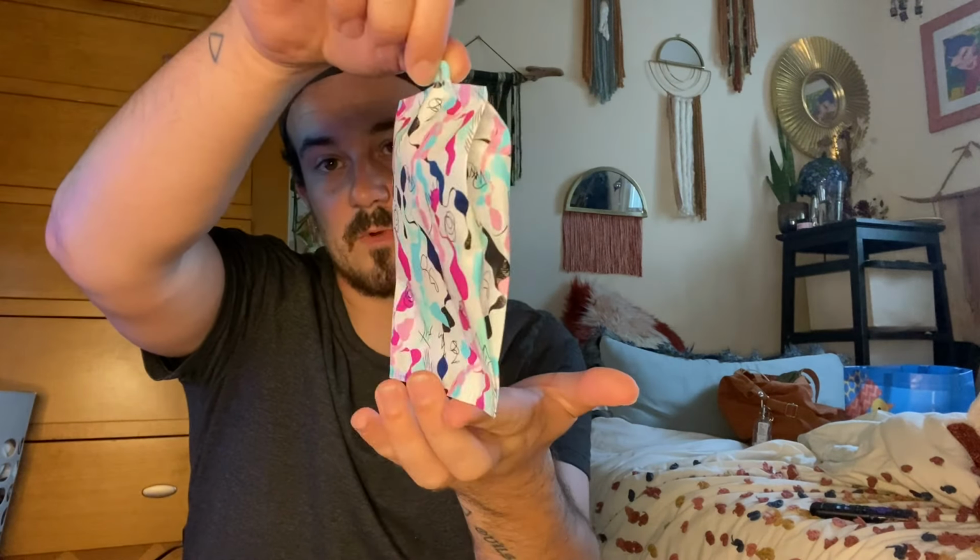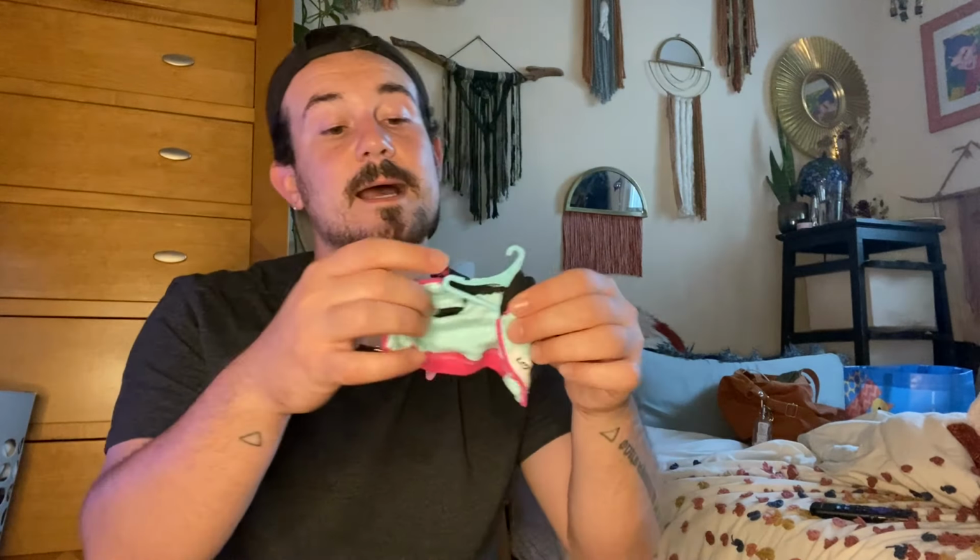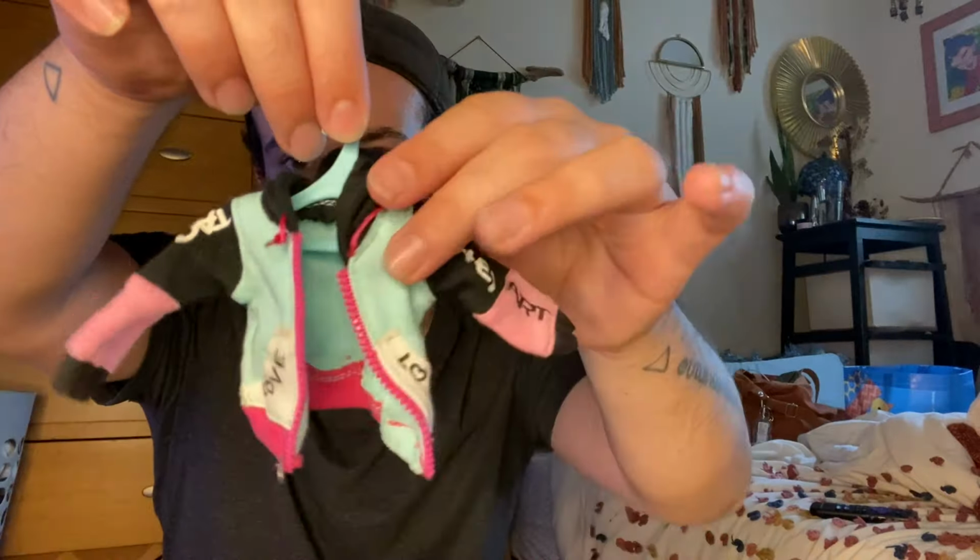Alright, next thing I'm going to go over is this garment bag right here. All right, so let's see what we have on the inside. You know what, I am actually gonna show you guys. I'm gonna take the whole thing out because the guys come with different hangers.